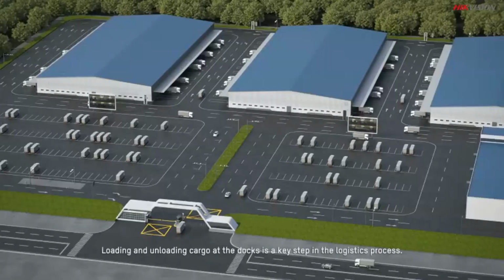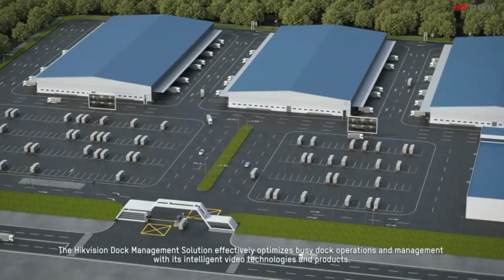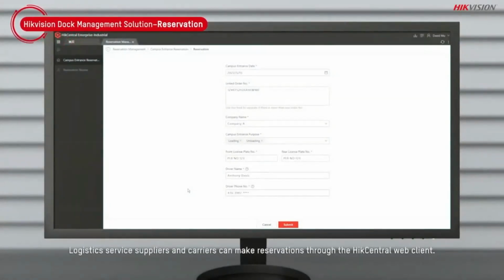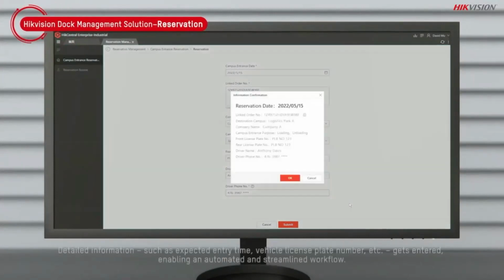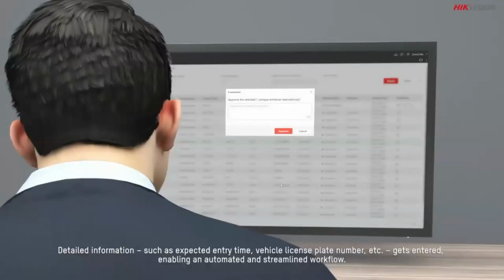Loading and unloading cargo at the docks is a key step in the logistics process. The Hikvision dock management solution effectively optimizes busy dock operations and management with its intelligent video technologies and products. Logistics service suppliers and carriers can make reservations through the Hik Central Web Client. Detailed information, such as expected entry time, vehicle license plate number, etc., gets entered, enabling an automated and streamlined workflow.